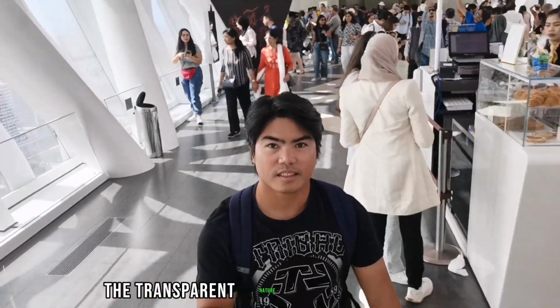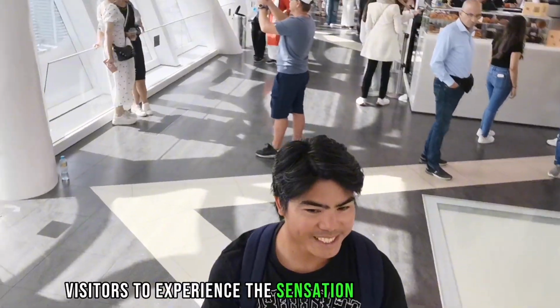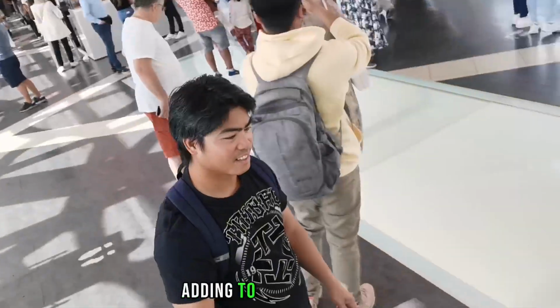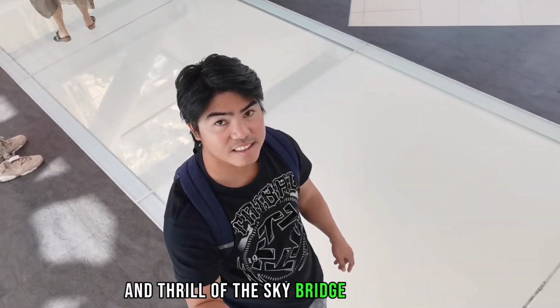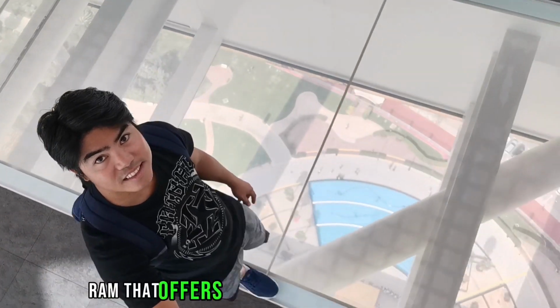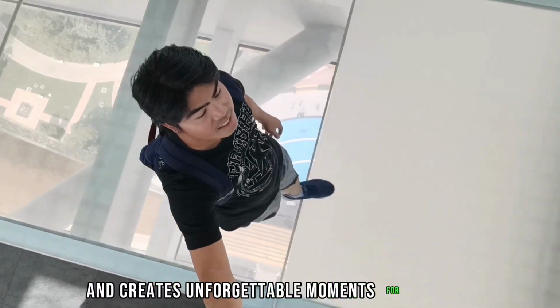The transparent nature of the glass allows visitors to experience the sensation of walking on air as they look down at the ground below, adding to the excitement and thrill of the Sky Bridge experience. It's a key feature of the Dubai Frame that offers a unique perspective of the city and creates unforgettable moments for visitors.